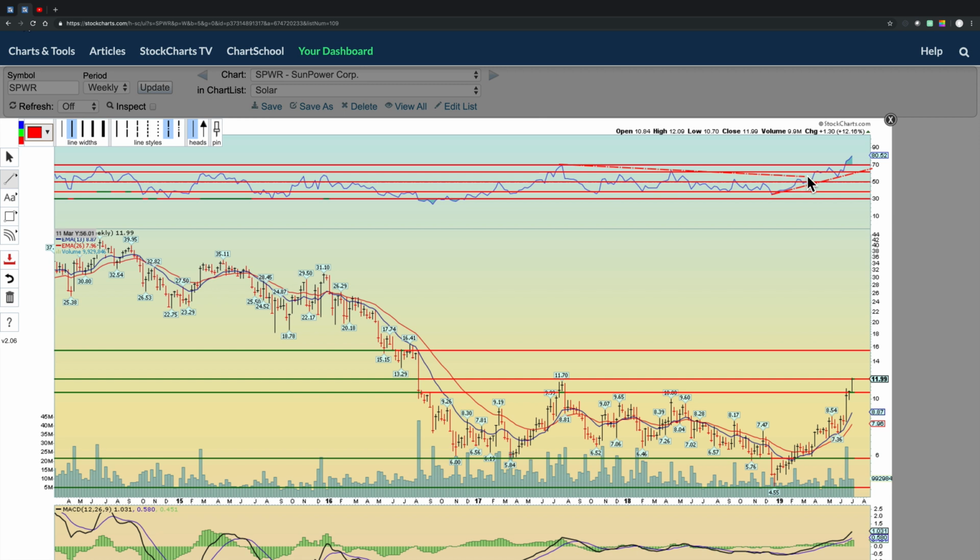And here's that downtrend that we broke out of, and that's what happens when you break out of a downtrend. You just have very, very sharp price actions to the upside. And so kudos to those who have been long this particular name.